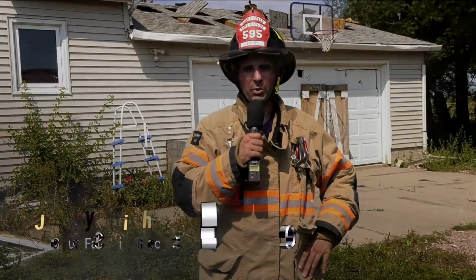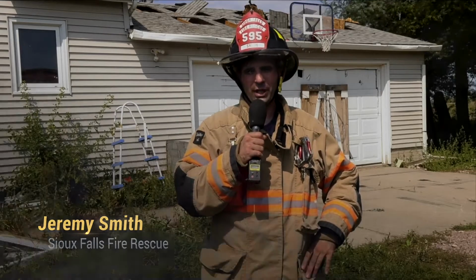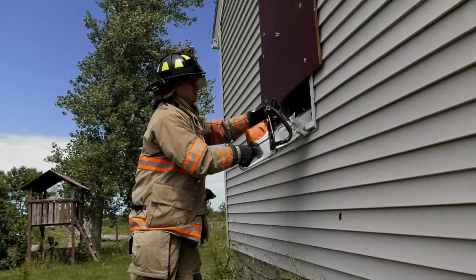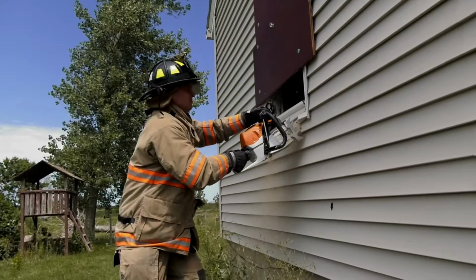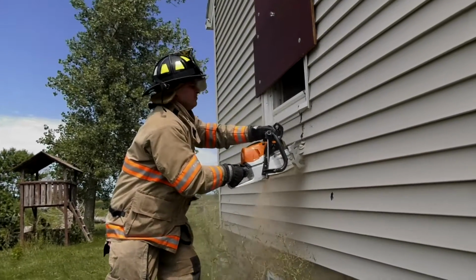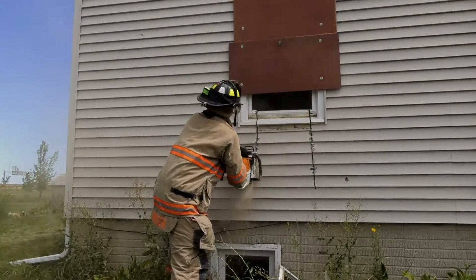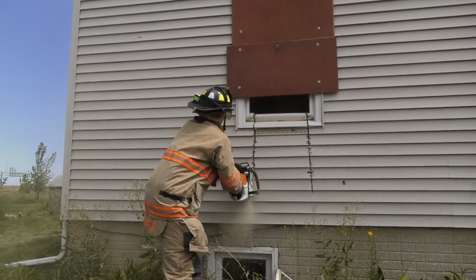Jeremy Smith, FAO with Station 12, Rescue 12, B shift. We're out here at the 85th Street on the west side where they're making way for the I-29 85th Street interchange that's going to come through here. First thing we did, we got out here and worked with some of our electric tools and chainsaws and stuff like that. We cut a hole in the side of the building and did some work with that, making a window into a door.